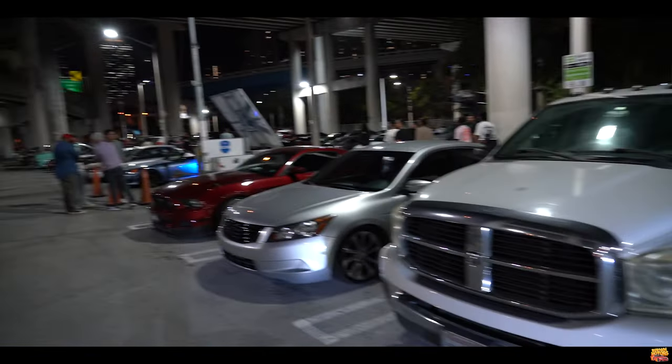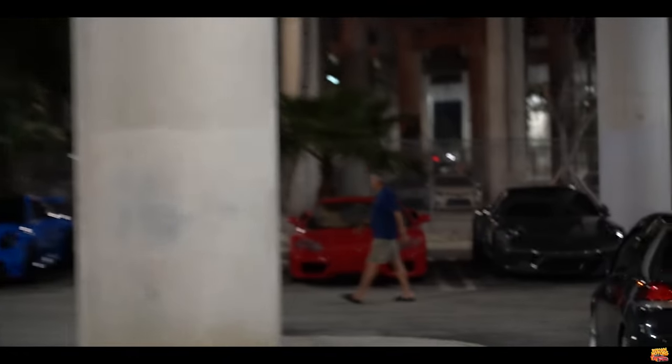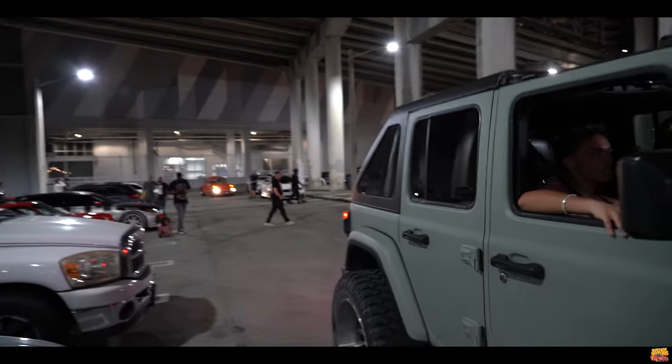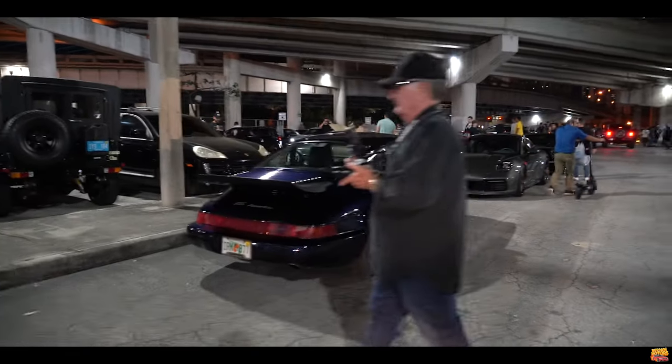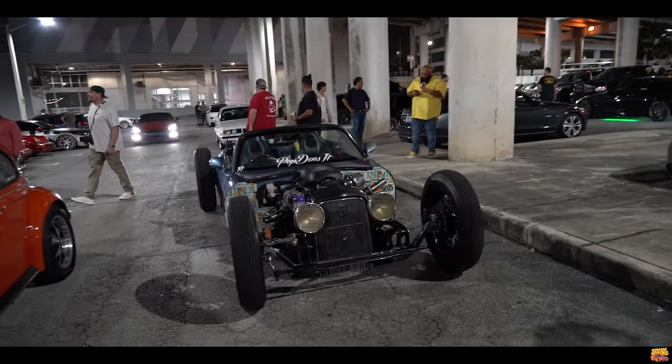The nice Porsches I've seen, I think, at Burger Fest. That thing looks crazy. We have a GTR that just pulled in. More Porsches. Old school Ferrari. Yo, this thing is nuts.